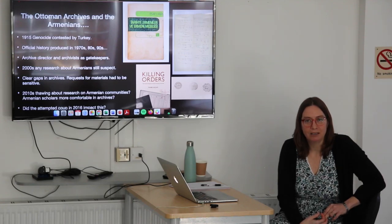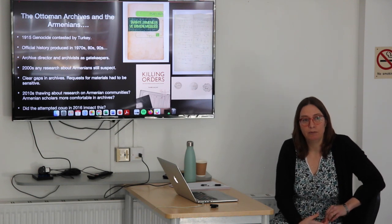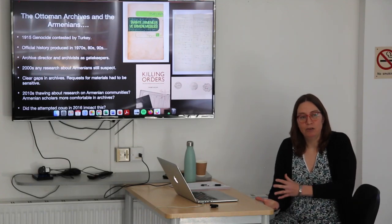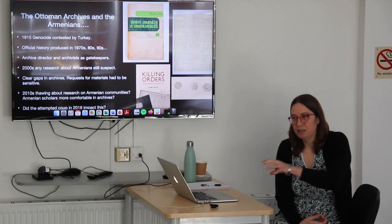Whereas now, there seems to be a lot more freedom in terms of the archive slightly opening up, at least on subjects that aren't very controversial ones, like the land registry ones, which are still firmly closed. So although there's some opening up, there are still some subjects that are absolutely closed.